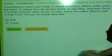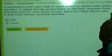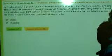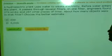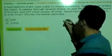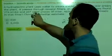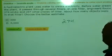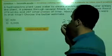Let's look at the next problem. A hydroelectric plant uses water to create electricity. Before water enters the plant, it passes through several filters. In one filter, engineers found 274 sticks. 274. And 287 other pieces of litter. About how many objects were in that filter? So, choose the better estimate.